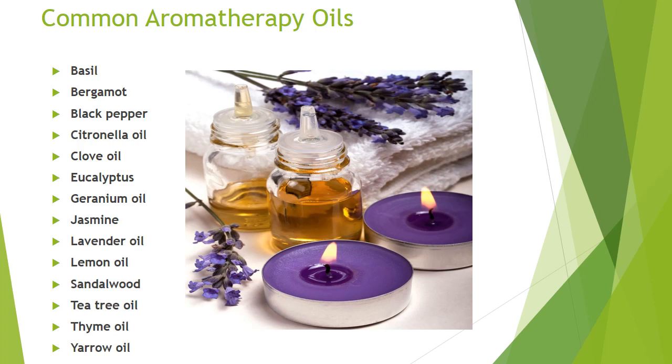The common aromatherapy oils are as follows. You have basil, and this is used to sharpen concentration and alleviate some of the symptoms of depression. Also used to relieve headaches and migraines, and should be avoided during pregnancy. Bergamot, said to be useful for the urinary tract and digestive tract, and when combined with eucalyptus oil, it's said to be good for the skin and skin problems caused by stress, as well as skin affected by chickenpox.